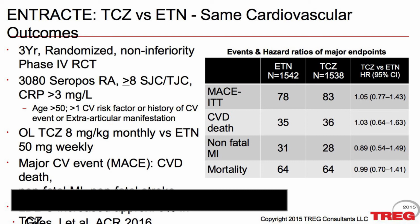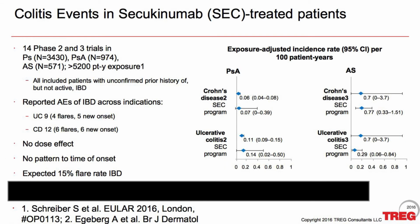So another important issue is now the introduction of IL-17 inhibitors in SPA and psoriatic disease. And this is a collective study looking at the adverse events, especially the colitis events seen in patients who did not have colitis going into these trials and how many developed Crohn's disease or ulcerative colitis while being treated for AS or for PSA. And you can see the rates there. They're incredibly low. The rates are somewhere between 7% and maybe 14% higher. It's a very low incidence rate.